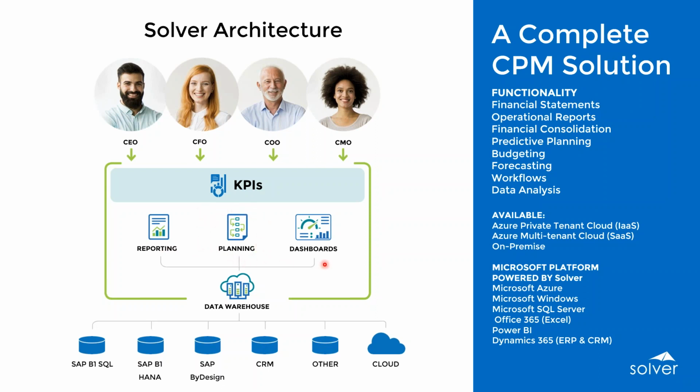We're also offering a connector to Power BI for dashboards and analytics. So anyone that wants to use any type of analytics on top of the data warehouse can do that in Power BI, and we're also releasing a connector for Tableau. But that is not what I will focus on today. I will focus on CPM and budgeting and forecasting.